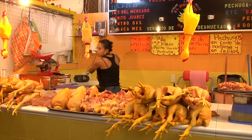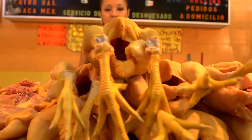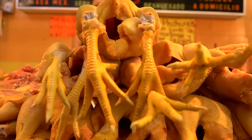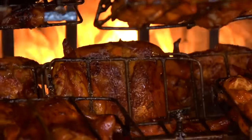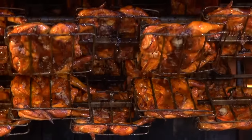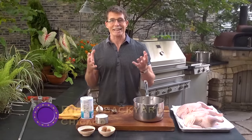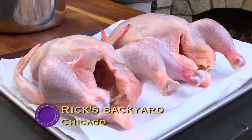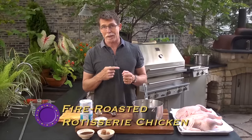Of course, you can find all kinds of poultry at the market. Stall after stall of raw whole chickens, that's hard to miss. And all over Oaxaca, they love to prepare roadside grilled or rotisserie chickens that are turned over a fire-roasted spit. One of the most delicious meals I ever make is a simple roast chicken. Today, I'm gonna take it step by step through how to do it on a rotisserie at the grill.